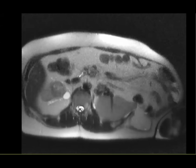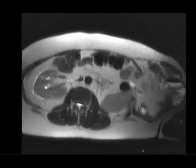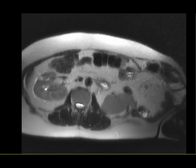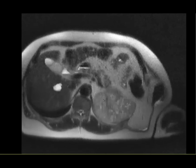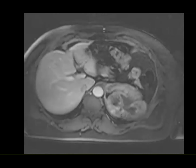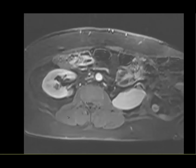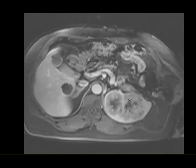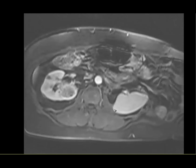So this was the T2, and this patient had a prior left nephrectomy. You can see that they have this big hernia here. And on the right side, you can see they have this heterogeneous mass. And then they also have this process going on in the spleen. And I'll show you the post-contrast images. So this is the renal mass. And this is the splenic lesion. So what do you guys think about both of these?